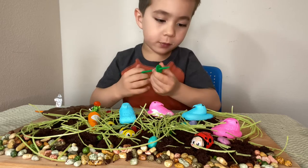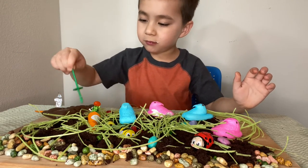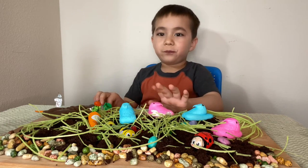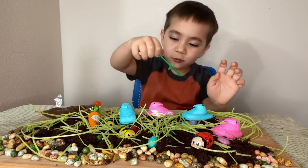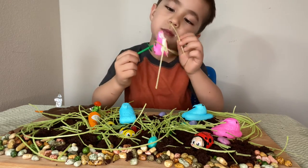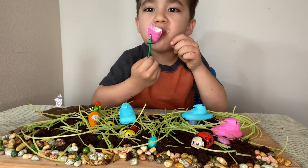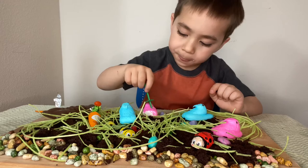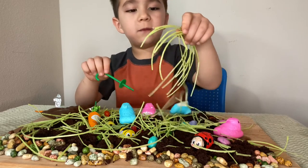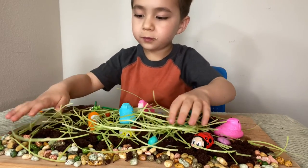No, I'm gonna try using this to poke stuff and then eat it. Okay, that one worked. You have to peep still. You know what, I'm gonna try it. It did work. Also, this jelly bean stuck. That gave me a perfect idea. Also, I love M&M's, so that's why they taste so good. I'm gonna spread this around more. Coming around here.